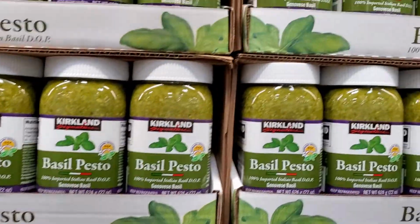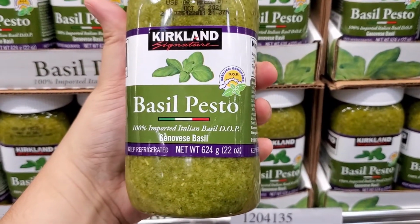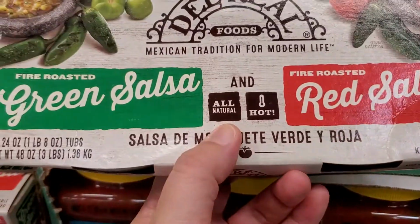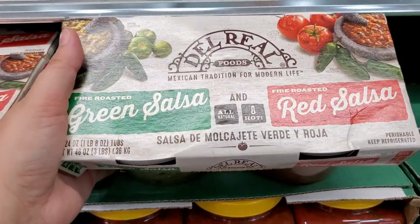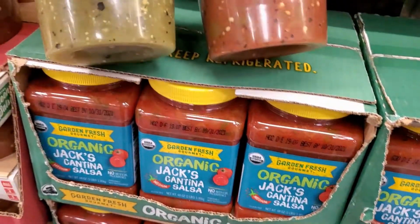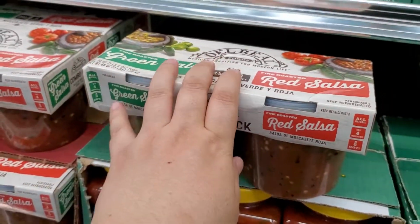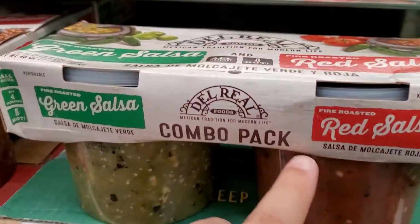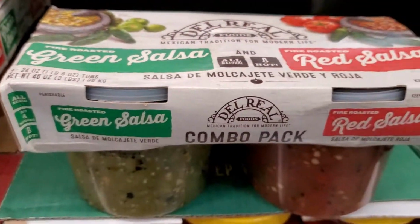And they also have basil pesto for $9.49 for 22 ounces. This is a very good Kirkland brand for basil pesto. Again, this is another thing that if you don't have a Latino supermarket, you could get here. I haven't tried this brand. Green salsa and red salsa. They actually look like the ones that you buy at the store. I don't know the flavor. This is one of my favorites, the green salsa. And this costs $6.49, which is actually a very good deal for how much you get. You get two containers, 24 ounces each. That's an extremely good deal.